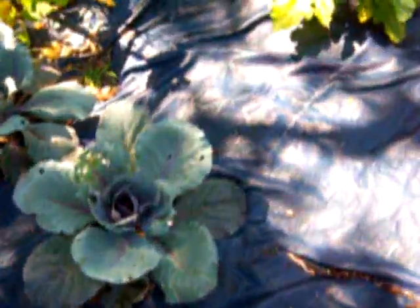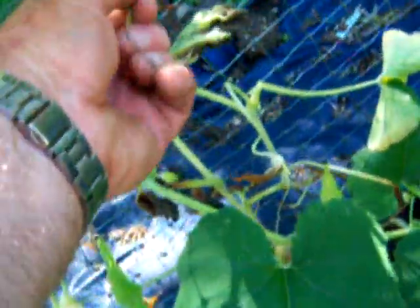Finally got some rain yesterday and the day before. You see all the dryness here. Look at this. Terrible. Just terrible. The dryness. But anyways, zucchinis not doing as great as they were last year.